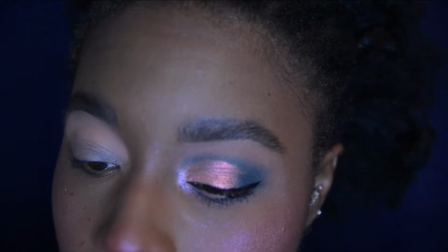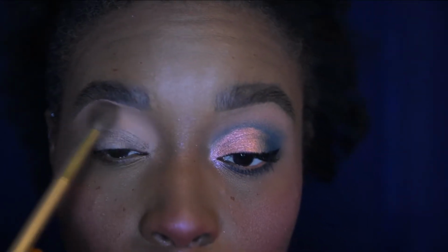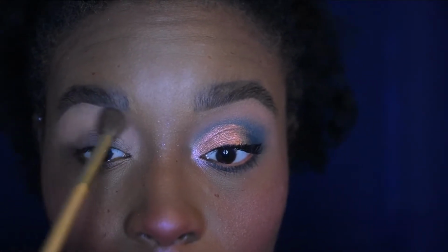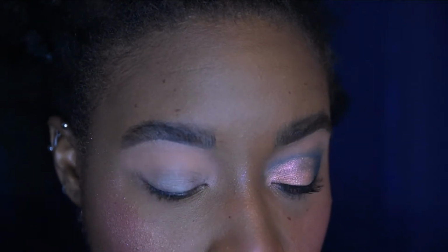Currently I'm using a Royal & Langnickel large crease brush, in case you are wondering. And there you go. It blended out pretty easily.